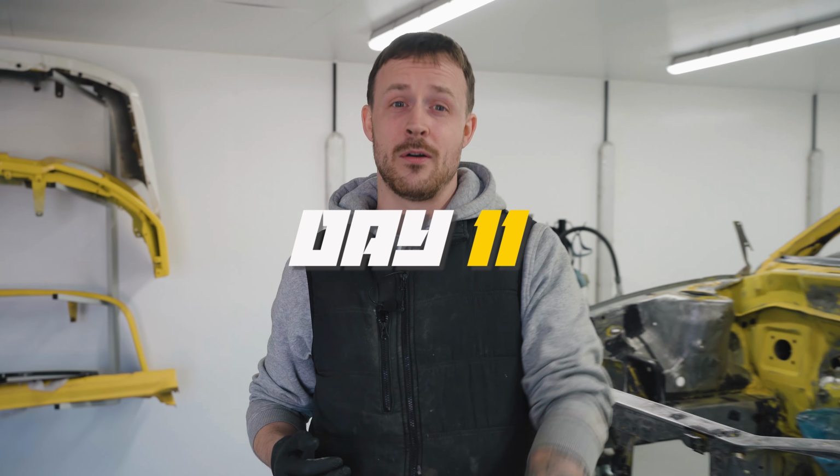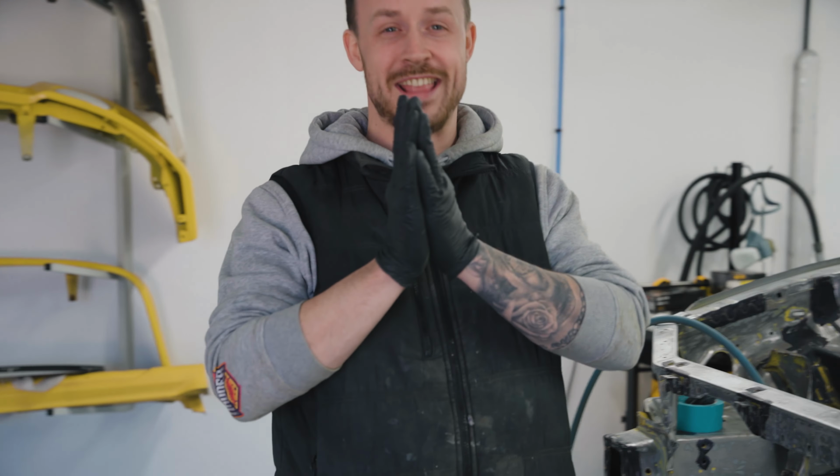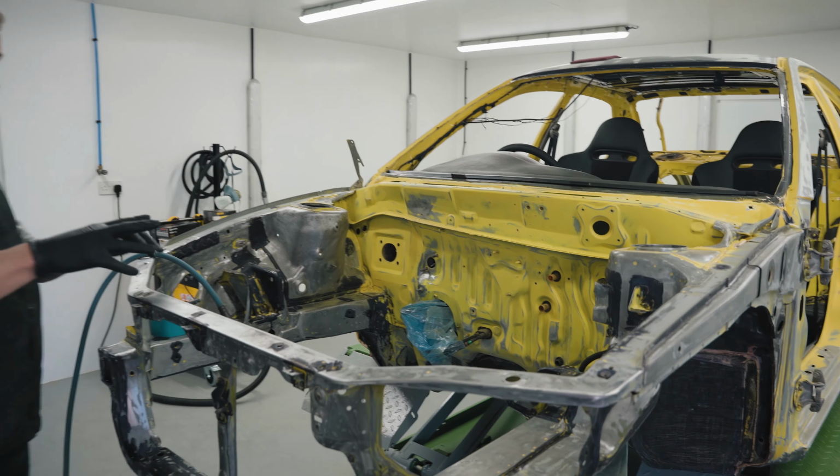So day 11 now, and I'm going to take a trip to A&E because my fingers are killing me. I've been in the engine bay rubbing this thing down for like 3 days solid. Yeah, it's been quite involved in the engine bay itself.